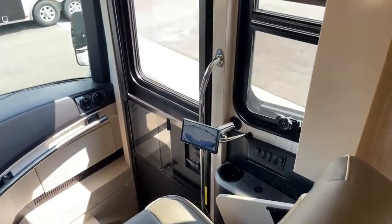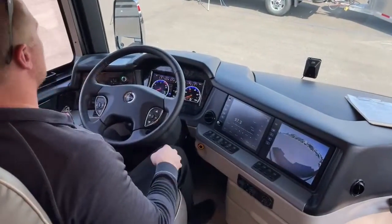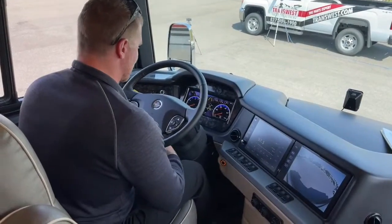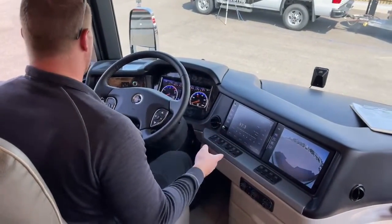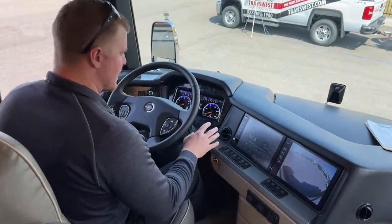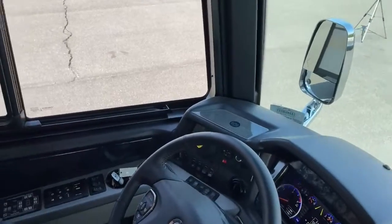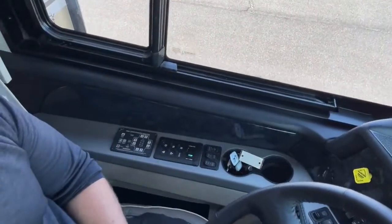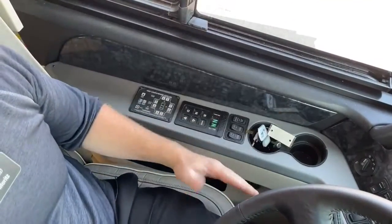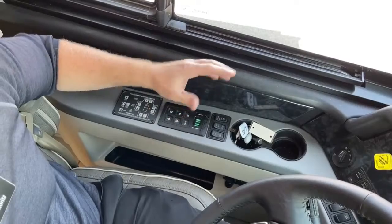All right, coming over to the driver's side. I really like the Spartan chassis cockpit layout. I think it's very nice and easy. Once you spend a couple minutes in this coach, you'll know where everything is, so you don't have to take your eyes off the road to look for something. Over here on the left side, we've got the control pad for our HWH hydraulic leveling. When I pull into my campground, get to the spot I want, boom, auto level, it'll drop my jacks, dump my airbags, that kind of stuff, to get me all leveled out.